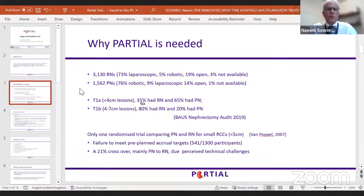I'll refer to your trial, which was the only randomized trial, which looked at comparison between the two modalities, but that was a few years back, and that was looking at tumors less than 5 centimeters. It did not reach the numbers, and we'll talk about the challenges we have as well. I think the expectation was that accrual would be around 1,300 to power the study, but that was not possible. There was also 21% crossover, mainly from partial nephrectomy to radical nephrectomy, due to technical challenges.